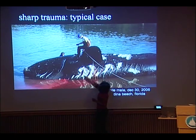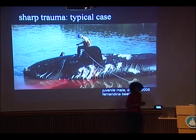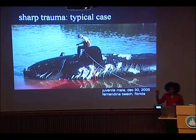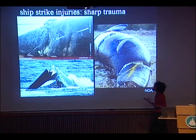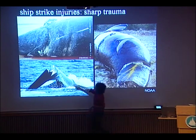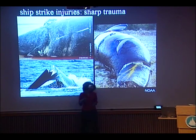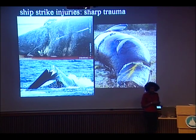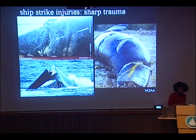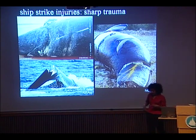So this animal, I think, was about 20 feet in length, and you can see all these parallel Z-shaped chop wounds along the length of the animal. Now, what you also notice is there's a lot of blood in the water, and that's typically associated with these propeller injuries. They're highly variable, though. Many of them will hit the flukes, some of them will hit the body.